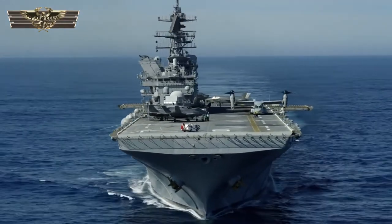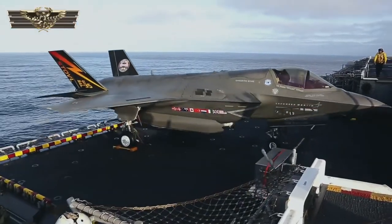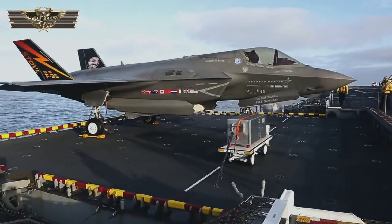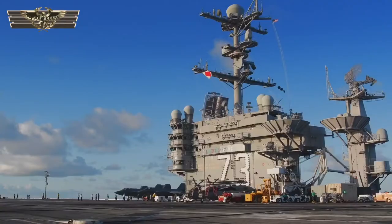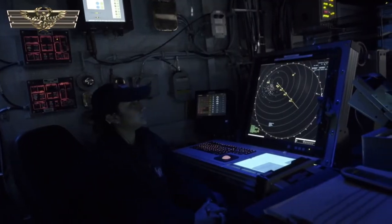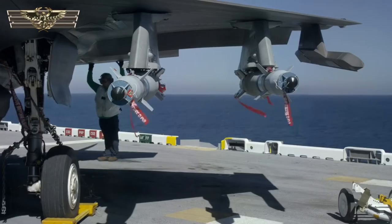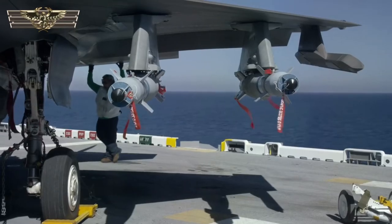Each RIMPAC features emerging advanced technology, like the F-35, a fifth-generation strike fighter. Since World War II, increasingly powerful radar has been used to detect inbound enemy aircraft. With growing sophistication, modern radar has been used to lock onto enemy planes and shoot them down with guided missiles fired over the horizon beyond visual range.